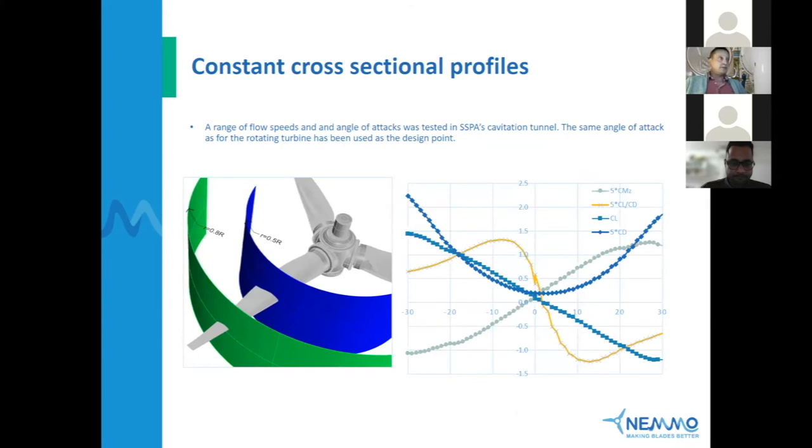This is a picture of how it works on the left side. We built two constant cross-sectional profiles, one at a radius of 0.5 of the radius of the blades, and another at 0.8 of the radius. The profiles we built are so-called unrolled profiles. So if you imagine, for example, at the 0.5 radius, the turbine will be rotating, and if you cut it, it would be a circular cut, and then it's unrolled to create a constant cross-sectional profile. And what we measure in these tests are lift and drag and also the yawing moment, which is not very interesting for these tests.